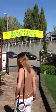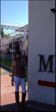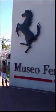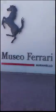Okay, we're headed to the factory now. We ate at this wonderful little restaurant. Look at all the Ferraris and stuff outside. Okay, we're here at the Ferrari Museum and factory. Looks pretty cool. The little town is everything Ferrari. Everything coming towards here is Ferrari and Ferraris and more Ferraris.